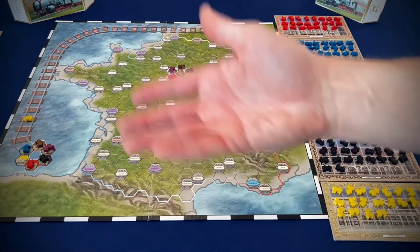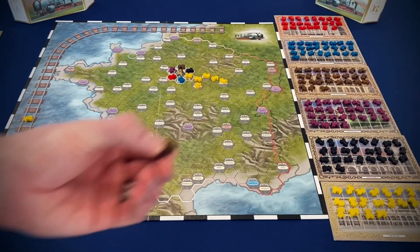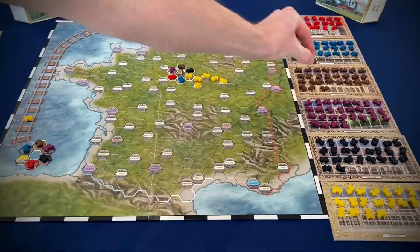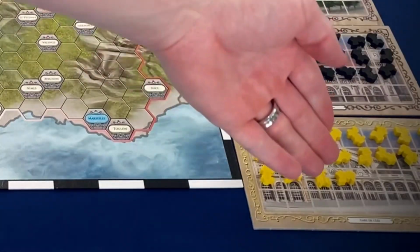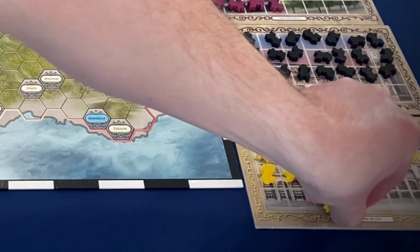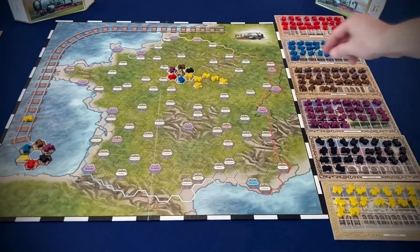So let's say you see a value going up on the track, like the yellow is going up now, and this player wants to trade out a brown train for 2 yellow trains. So you put those back on the board, and you take them off of here and put them behind your screen. These act as shares of stock in yellow, and these will score you points at the end.